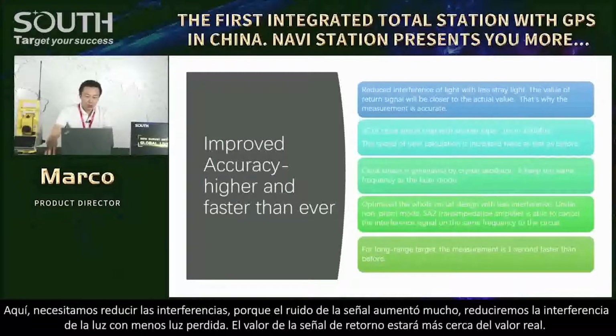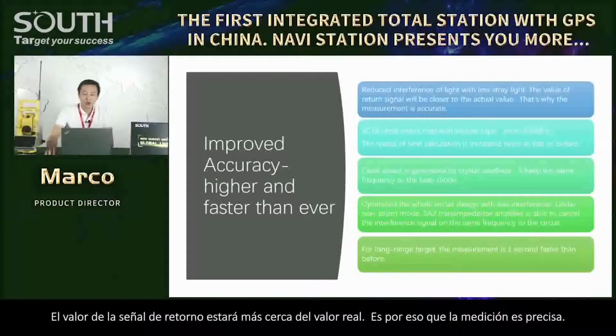So here, we need to reduce the interference because the noise of the signal increases a lot. So we need to reduce interference of the line with a less straight line. The value of the return signal will be closer to the actual value. That's why the measurement is accurate.